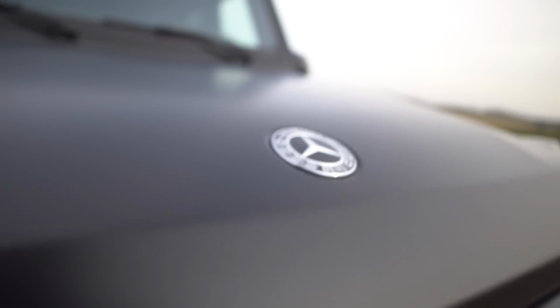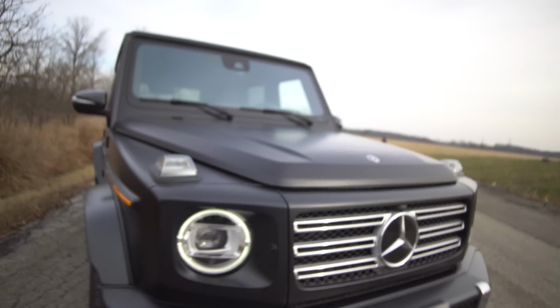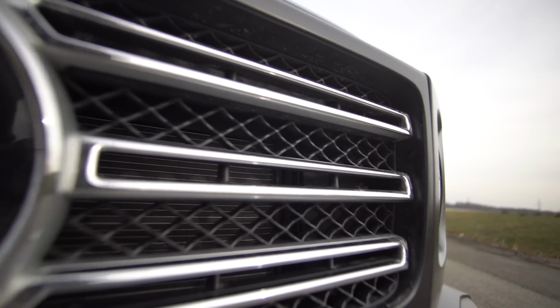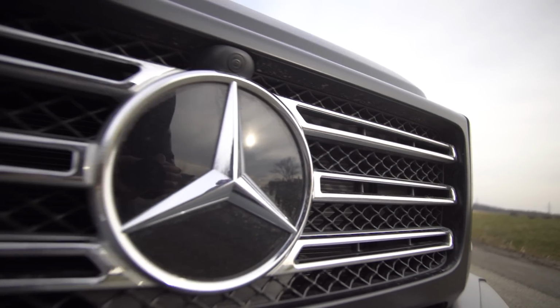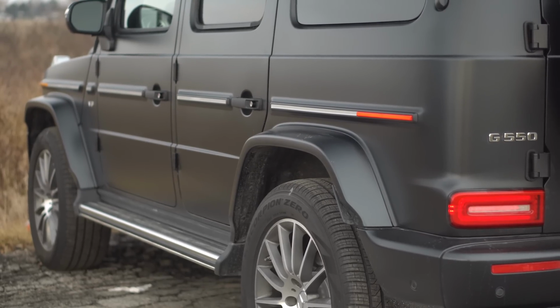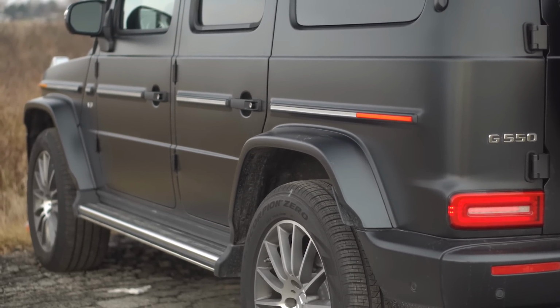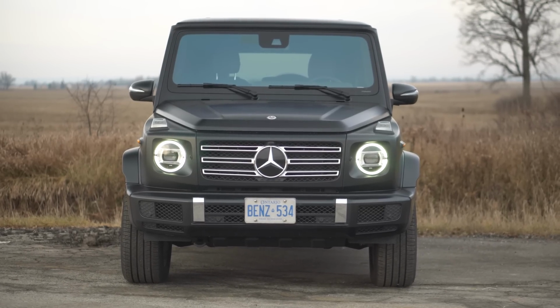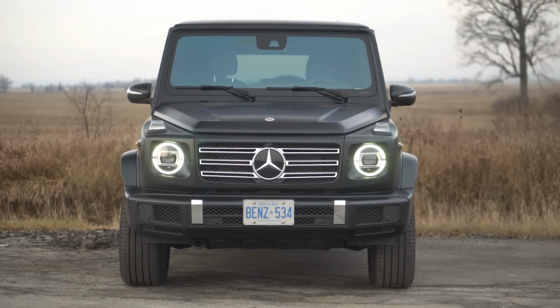So the most striking part is definitely the paint color. Yes, it's Designo Magno Night Black. So matte black. It looks so good. And this doesn't have the night package on it. No, it does not. So you can black out a bunch more stuff, but this one you actually have chrome strips or brushed steel strips or some kind of shiny metal strips on the side and on the grille. Yeah, and classic G-Wagon fashion, you can also add a push bar in chrome or black as well.